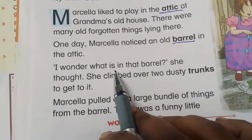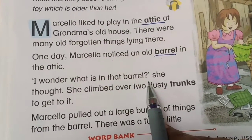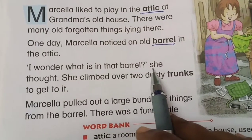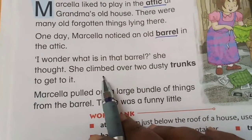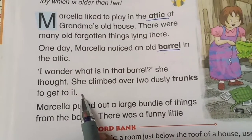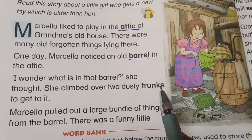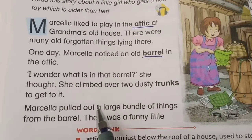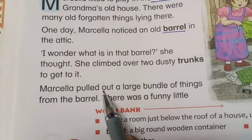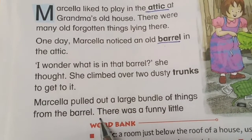I wonder what is in that barrel? She is speaking. I wonder what is in that barrel? She thought. She climbed over two dusky trunks to get to it. She climbed the trunks and got the barrel down on the floor. Marcella pulled out a large bundle of things from the barrel.